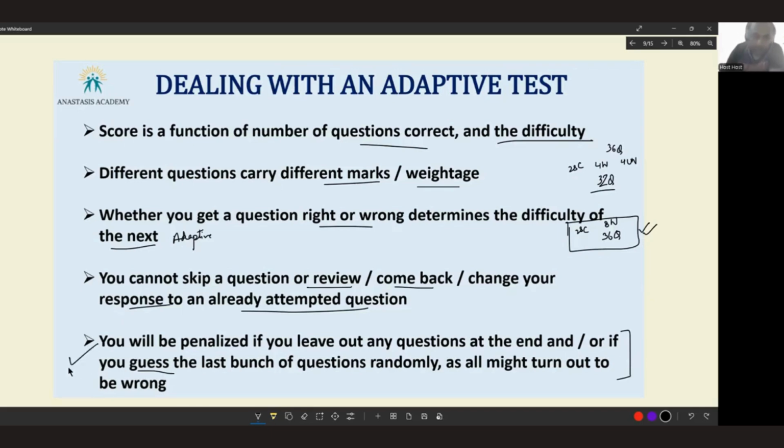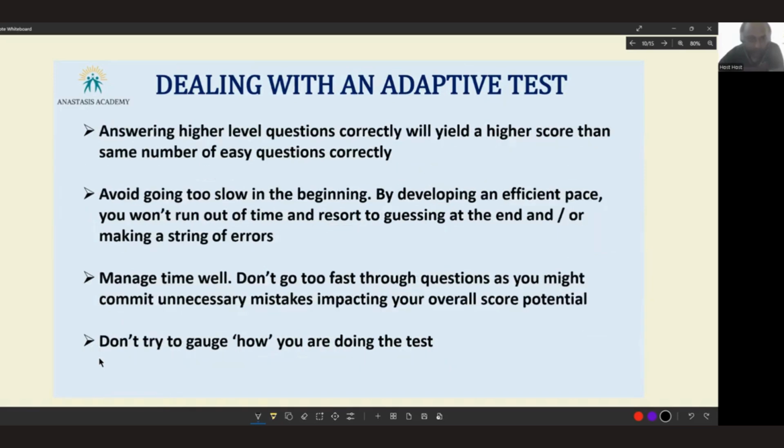Please make sure you definitely get to the end of the section. You don't skip over, or end up not attempting or not seeing all the questions. Next, answering higher level questions correctly will yield a higher score than the same number of easy questions correctly. Already talked of that. Avoid going too slow in the beginning. By developing an efficient pace, you won't run out of time and resort to guessing at the end or making a string of errors.